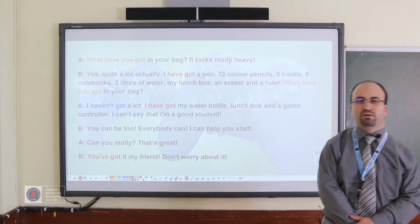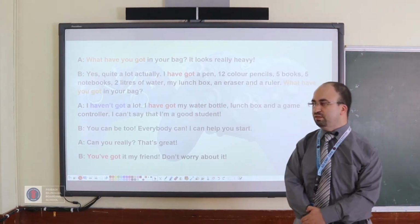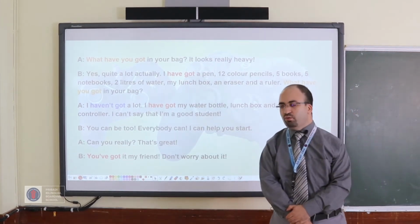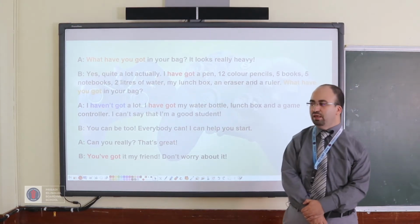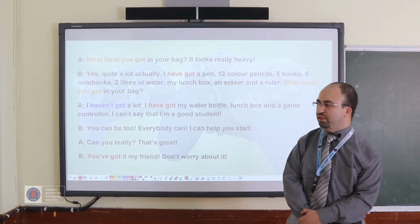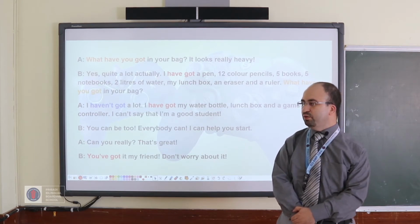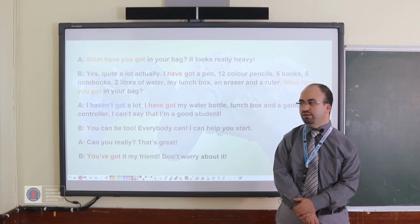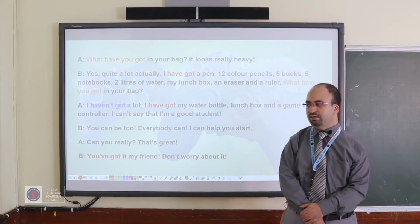Two people are talking. They are two students from grade 7, strangely. One is asking the other, A, "What have you got in your bag? It looks quite heavy." And student B answers, "Yes, quite a lot actually. I've got a pen, 12 color pencils, 5 books, 5 notebooks, 2 liters of water, my lunchbox, an eraser, and a ruler. What have you got in your bag?"